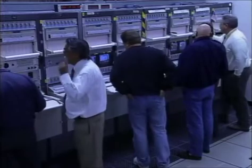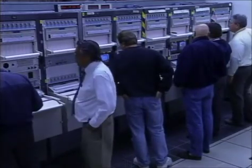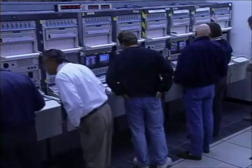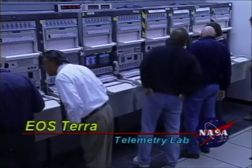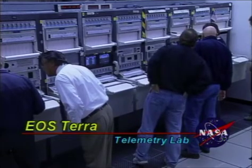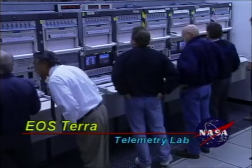And we have main engine cutoff. We have 4S engines on as expected. Normal signature on shutdown. Should have separated. And all the packs have shut down as expected. Velocity at cutoff was 16,315. And we have disabled the FTS system.